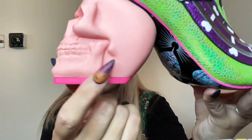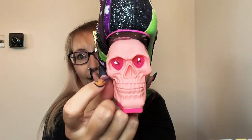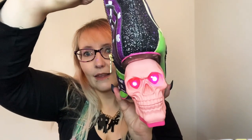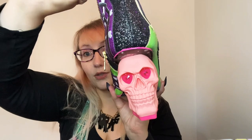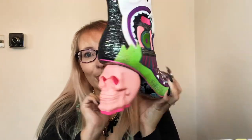This is a gorgeous, gorgeous matte pink. And then we've got the two pink eyes there, which will light up. So I'll just show you that. You've got a press button at the side, which when you press, they light up. So you can switch them on and off for when you walk. One's off, and when it flashes three times, that's them on. So when you walk, your lights will flash, which is pretty cool.